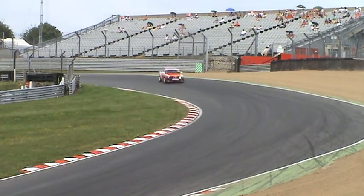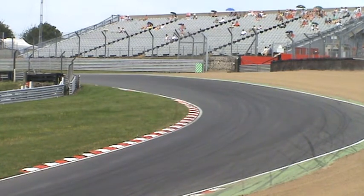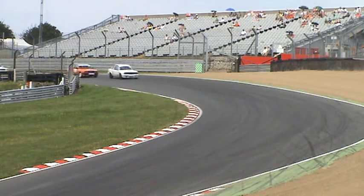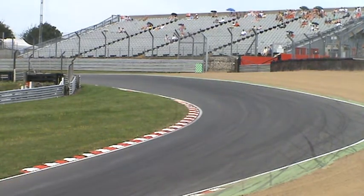Liam Crilly into Paddock, he's now 9.3 down, he dropped another second. 153.9 from Crilly, a good lap there from him. Next up should be Stuart Wade, who's falling further down. He's 17 seconds behind the leader now. Then the battle for fourth, who fell down again. And it's still the same order between the three of them.